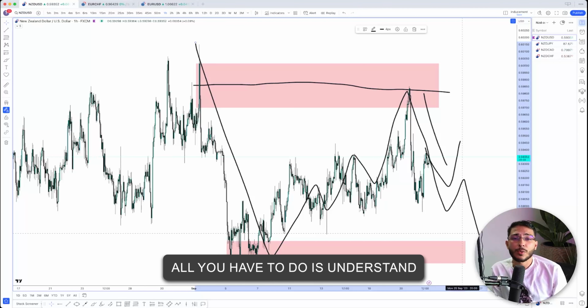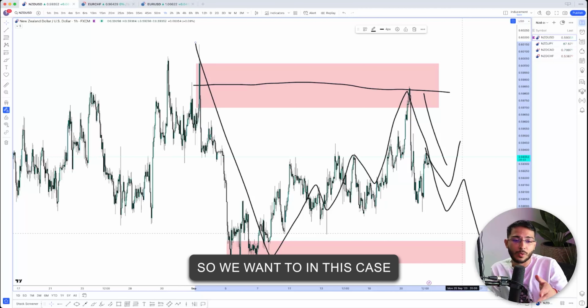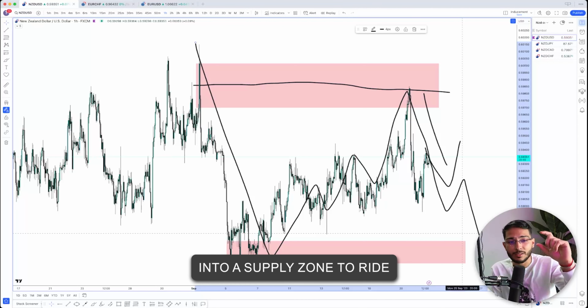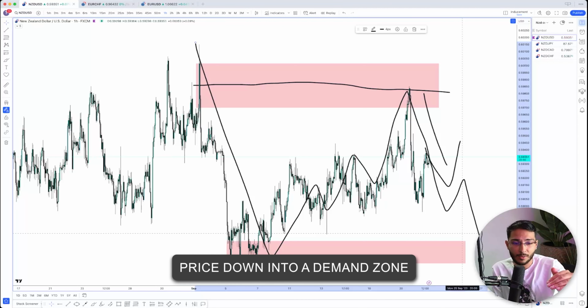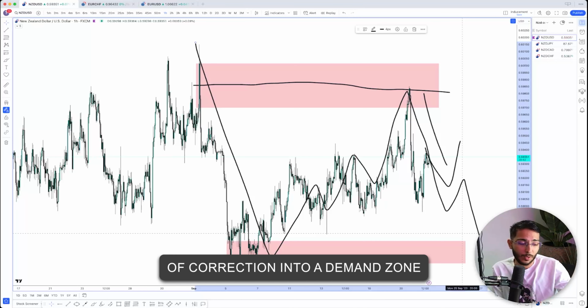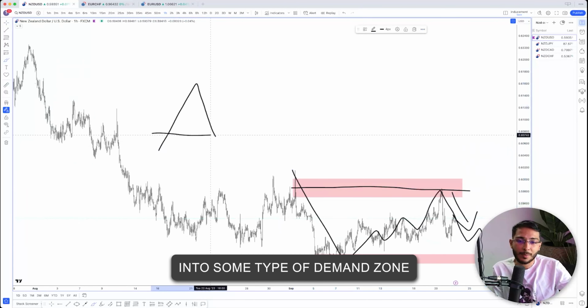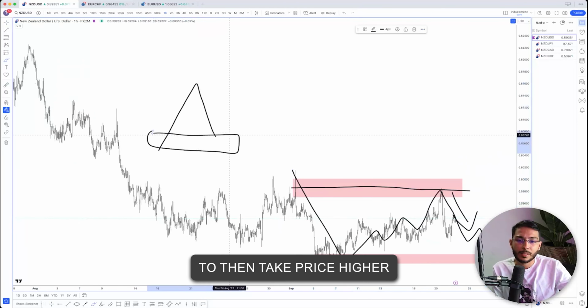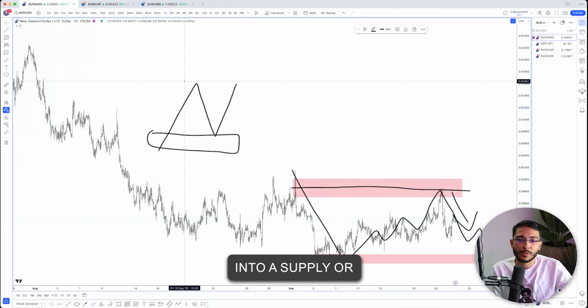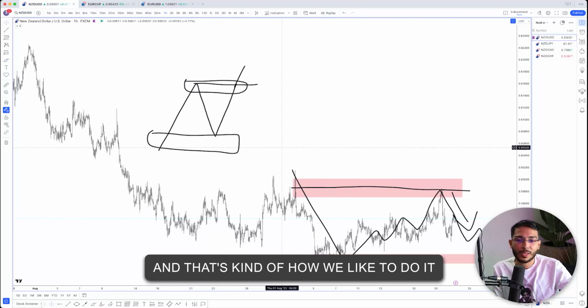All you have to do is understand which direction structure is going. In this case, this is a sell. So in this case, price is going lower, so we want to wait for some corrective retracement into a supply zone to ride price down into a demand zone. If price was bullish, we'd be looking for a correction into some type of demand zone to then take price higher into a supply, or like we like to call these, weak highs. And that's kind of how we like to do it.